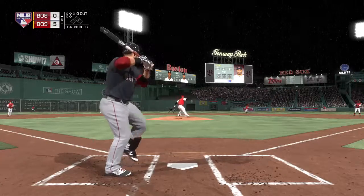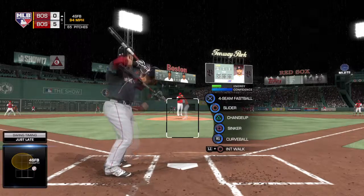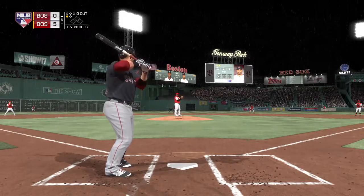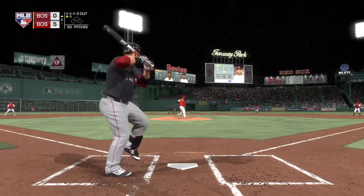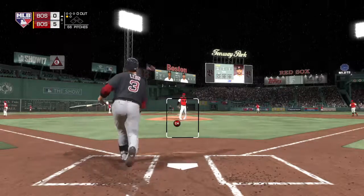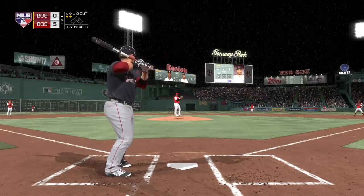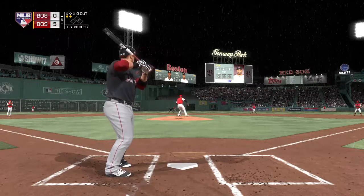Rain continues to fall here in the 6th. And he tries to hold back on the swing, but I think it would have been ruled a strike anyway. It's 0-1. Turned on that one and crushed it. Just pulled it a little foul. A windup and the 0-2 pitch.